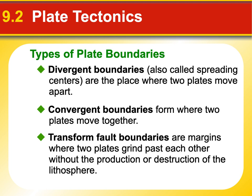In a divergent boundary, what's going on is exactly what it sounds like. The plates are diverging. Like that picture that I showed you there of my wife standing in Iceland, those are two plates and they're spreading apart.